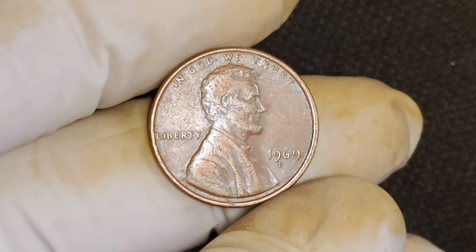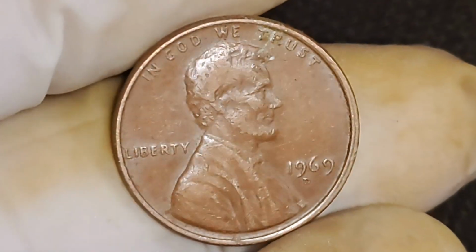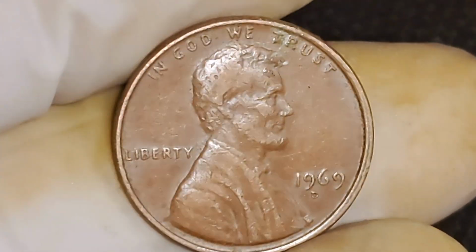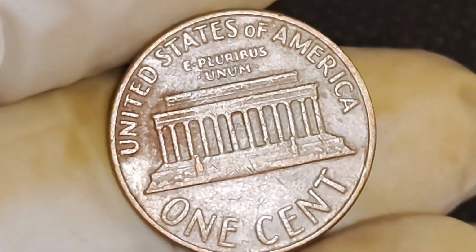So, there you have it. The 1969 Lincoln penny, once just another coin, can be your ticket to some serious cash if you know how to spot the rare double die error. It's a real treasure hunt out there, and with the right knowledge, you can start looking at your change in a whole new way.